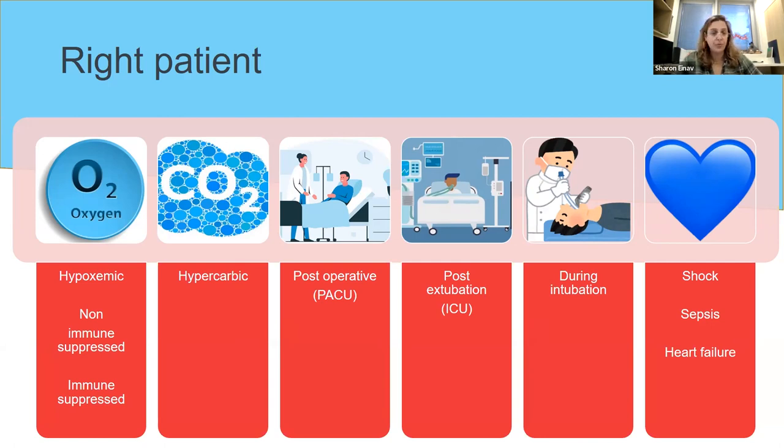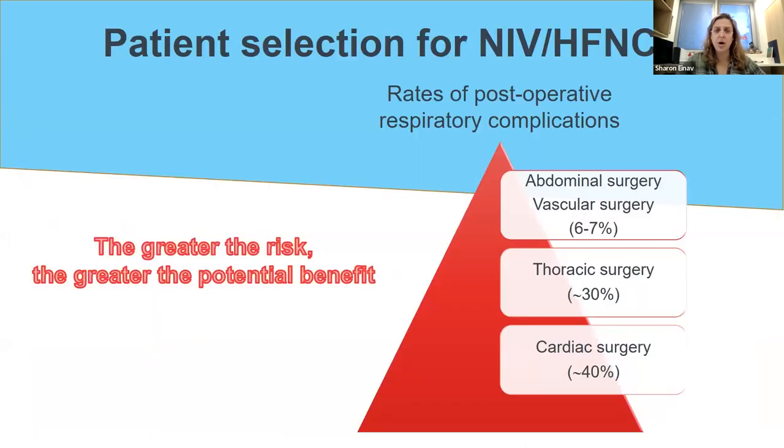And post-operative, we'll see that there is also an issue with the type of surgery. During intubation is another question. And then there's a question of maybe situations involving additional systems such as shock, sepsis, heart failure. So these are all very different conditions where we can use or not use the high flow nasal oxygen.